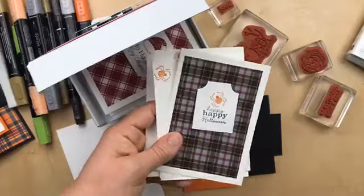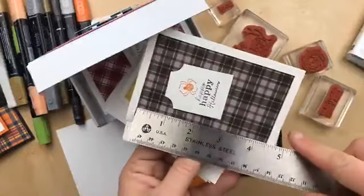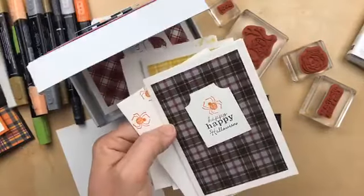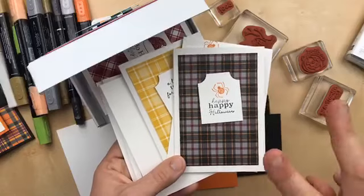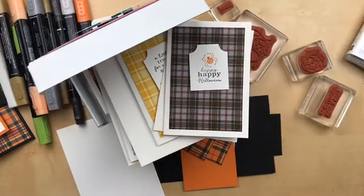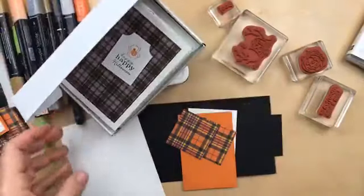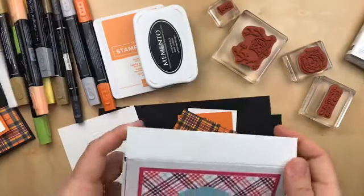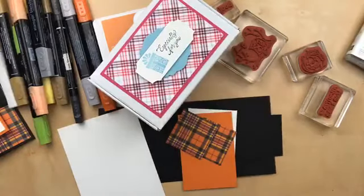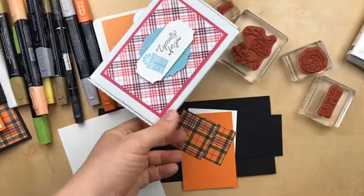And the designer paper, I'm going to measure so I don't tell you wrong. The designer paper is 3 inches by 4.5 inches. So the plaid designer paper is 6 by 6. So you can get 2 note cards from each piece of designer paper. So the plaid Tidings designer paper is going to make a lot of note cards, right? Let's see, there's 48 sheets in one package. So if you cut them all in half to put on note cards, then you're going to get 96, if my math is right, 96 note cards from one pack of designer paper. So that's super awesome.